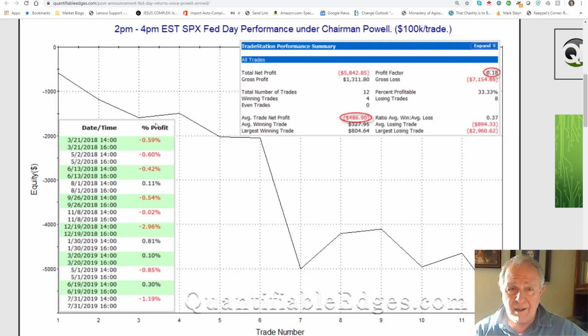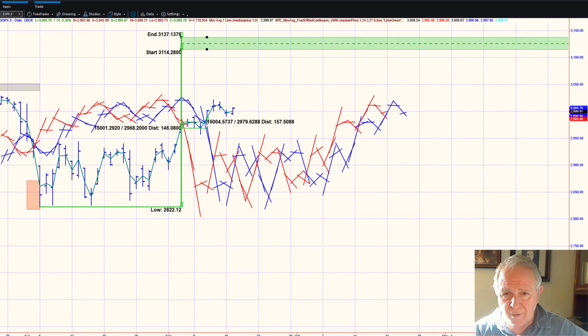So as you can see from the Fed day performances, one big one here, there does not tend to be a positive reaction to Fed days. So don't be surprised if you see a negative reaction tomorrow. Just remember, those upside projections remain in effect until either met or invalidated. So that's what we're going to be looking for.